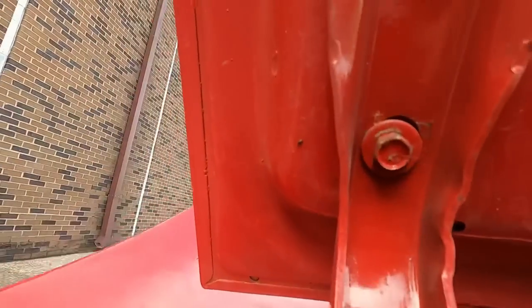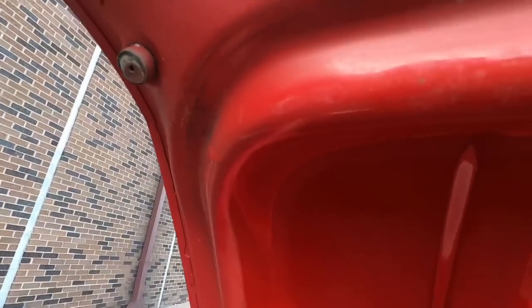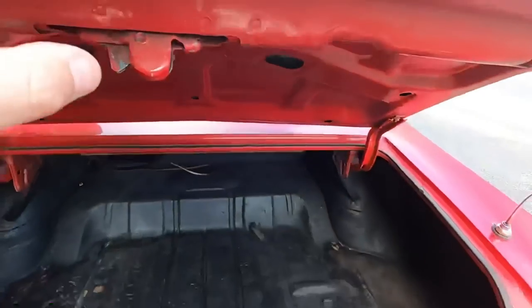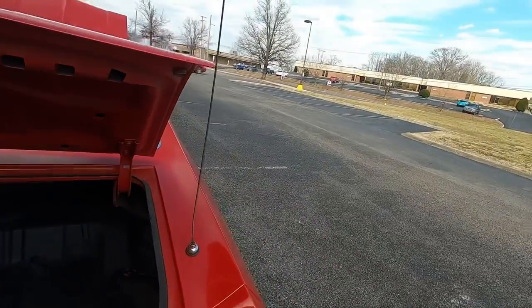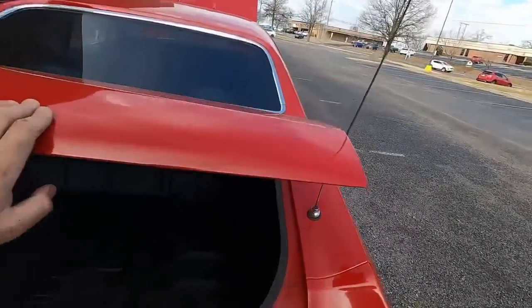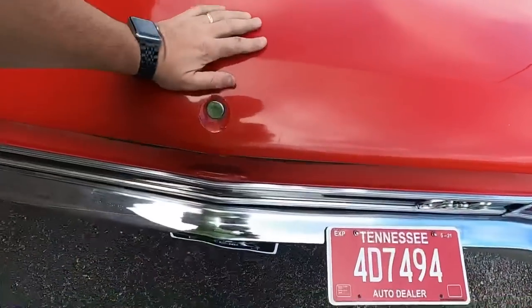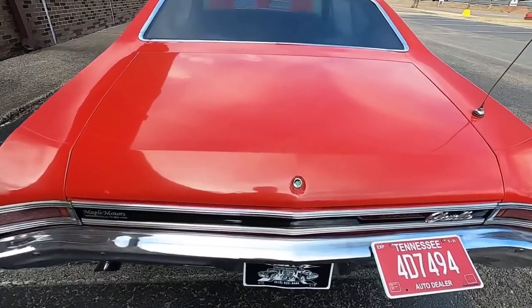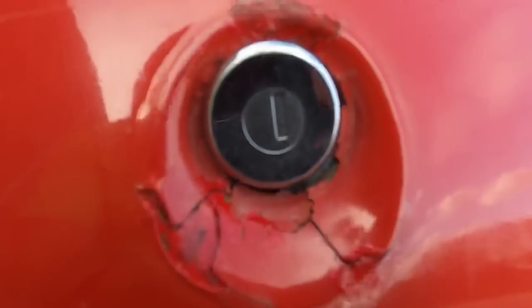Trunk lid itself. Put it down with the trunk lid. Ooh, our antenna's in the way. Push it out of the way there. Shut it firm to get it to close. Around your lock there, you got a lot of paint chips.